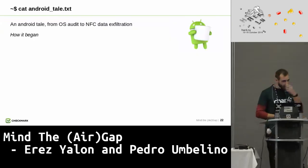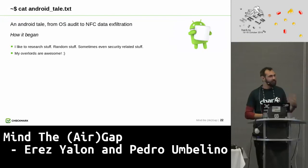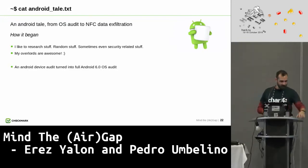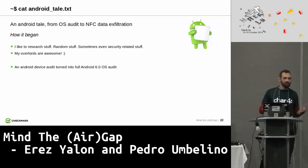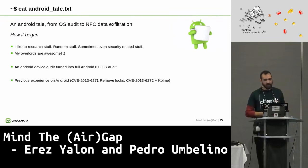So, as I said, I like to research a lot of different stuff, and my overlords are awesome. One of the things that I wanted to research was a particular brand of Android devices. The audit turned out not to be so profitable in terms of bugs that I found, so I moved on into a full Android OS audit. At that point in time, it was Android 6.0. I've done that before with some success, so I know what I was going to look for.